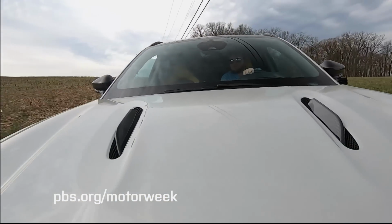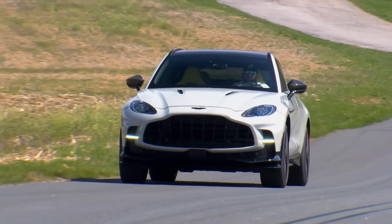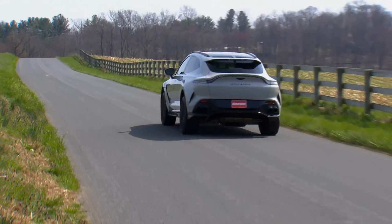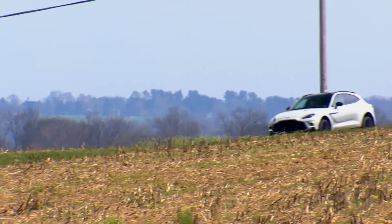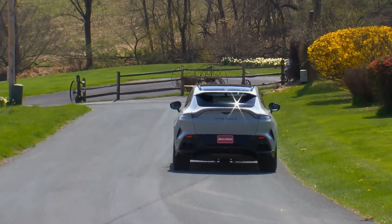But for the discriminating few that desire to own one, the 2023 Aston Martin DBX707 is an insanely impressive utility packed full of power and class that for now is in a class all its own.